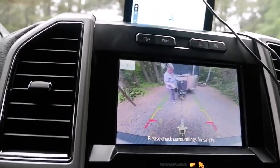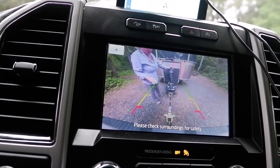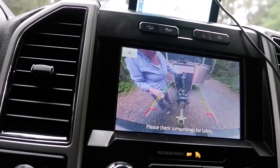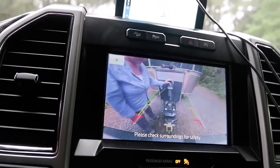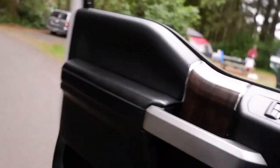Here we go. She's working on getting the up and down setting. Jarvis is making sure he's giving me directions with the barking. And that time it went in perfectly. I'm going to put the brake on in the truck and head back and show you how we attach this.